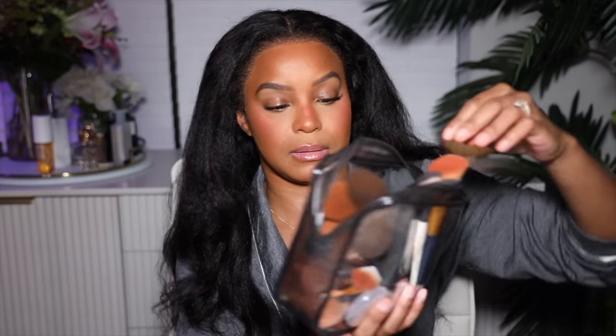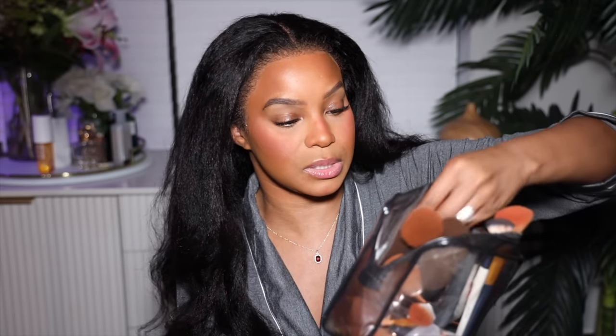I think I need to add a little bit of something to my eyelids because I feel like my eyelids are way too light. Let me find it. Oh, here it is. Let's throw a little bit of bronzer. Y'all know I do the same thing. I'm going to use my Bobbi Brown bronzer, and I'm going to put it on my eyelid real quick, and that's it.